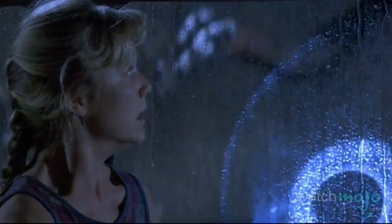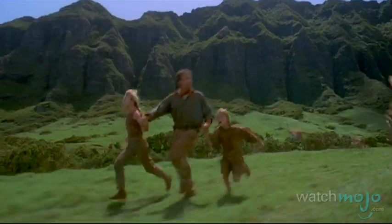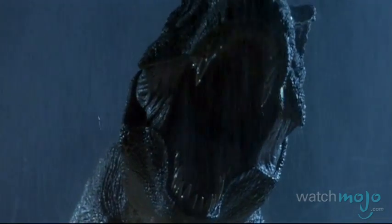Director Steven Spielberg postulated that without an impressive first reveal, his movie would fail. But the first time we see the dinosaurs, we know we're in for one wild, magical, and visually stunning ride.